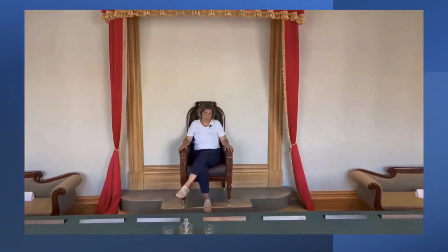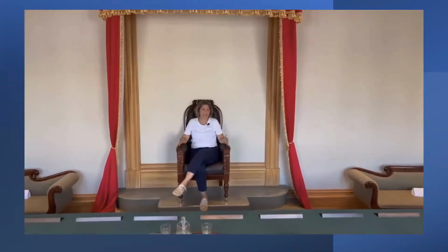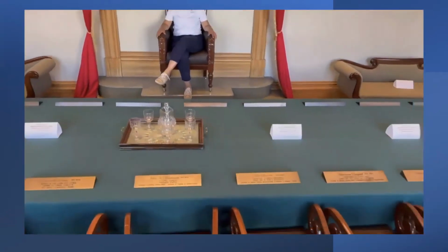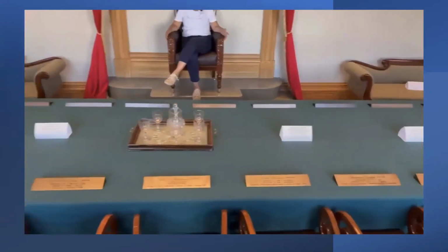For history buffs, this is the place to be in Charlottetown, Prince Edward Island. Right here is a replica of the original chairs and table that the Fathers of Confederation sat at when they were having their discussions on the Confederation of Canada.